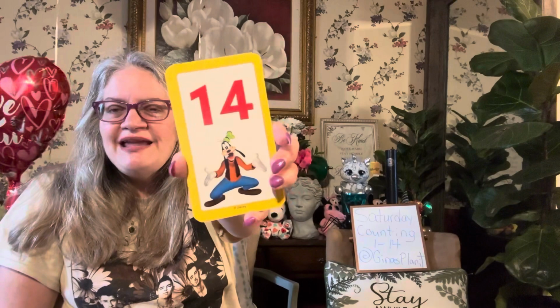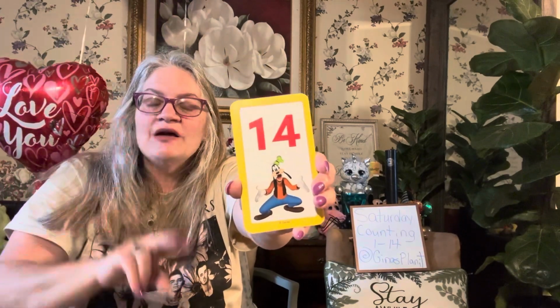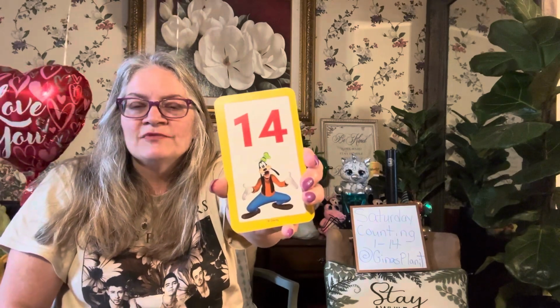And this was brought to you by the number 14. We counted 1 to 14, and this will be twice that we've come to number 14. We counted to 14 twice. That means two times.